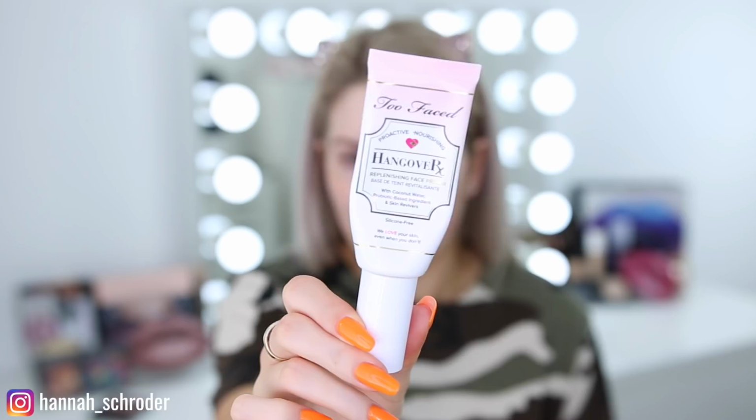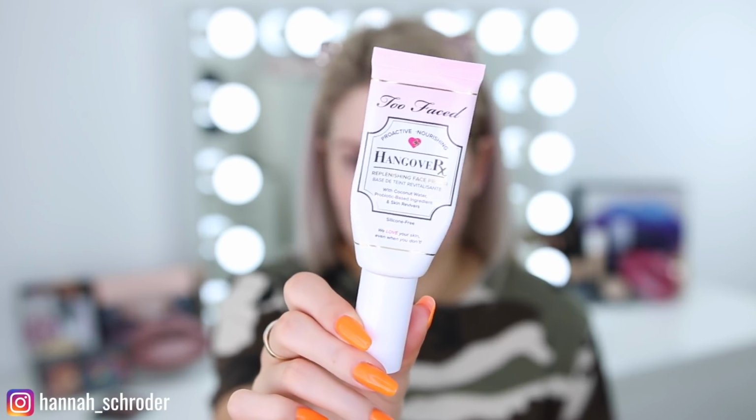Next up I'm going to use my Holy Grail, the Too Faced Hangover Primer. This is pretty much the same primer I use every day. It's a really great, hydrating primer that leaves your skin feeling very smooth. Even though I'm a combo skin type, I really like my skin to feel super smooth and hydrated.